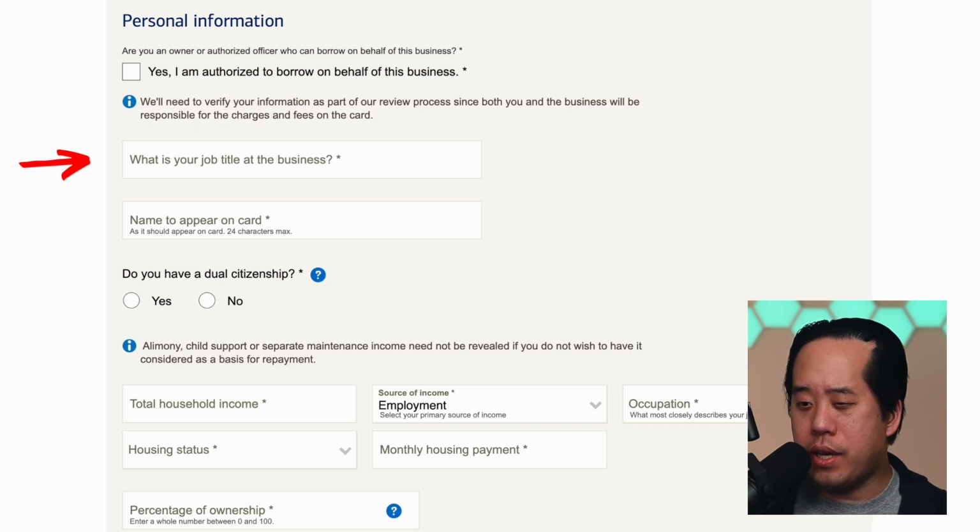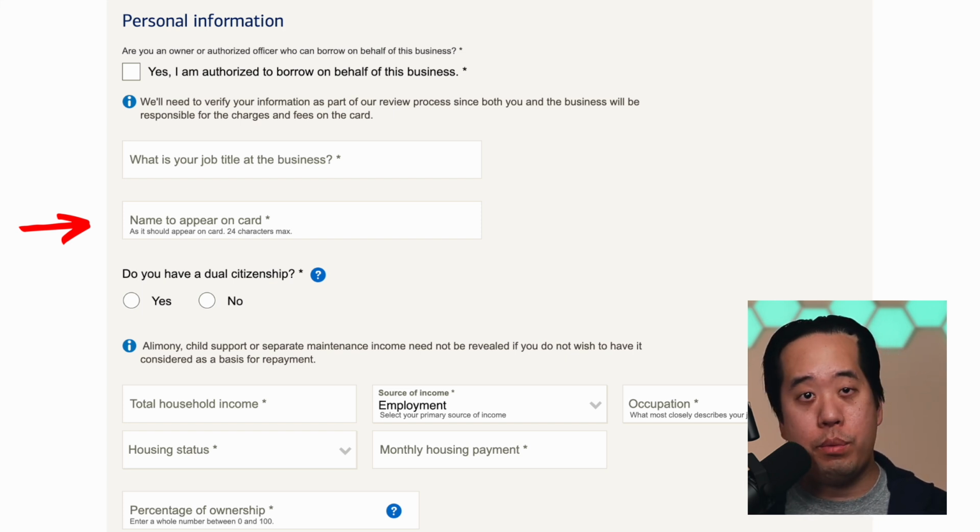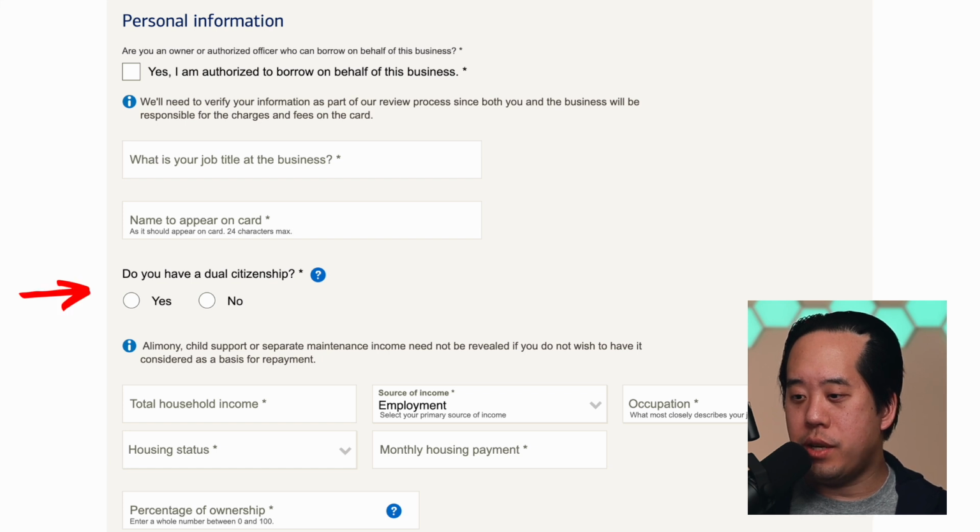They ask you for your job title and how you want your name to appear on the card. Of course, you can be normal and put your actual name here, or if you want to be creative with your name, this is your time to do so. Also, they ask if you have dual citizenship and, of course, your total household income, source of employment, occupation, housing status, and, of course, your monthly housing payment.